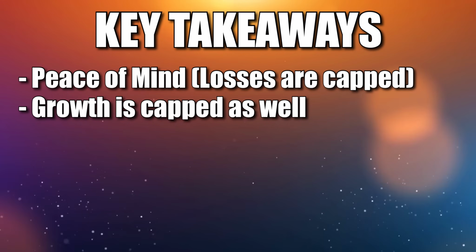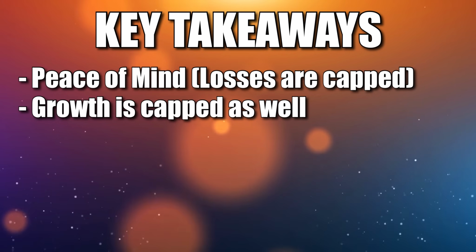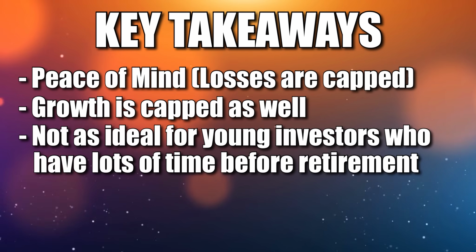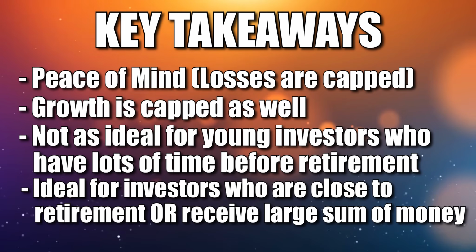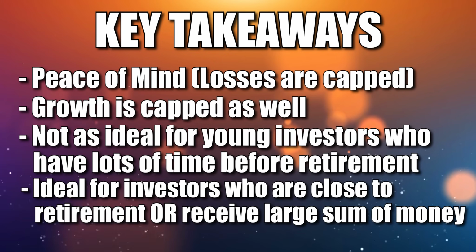So is this ideal for younger investors who are still in the capital accumulation phase, maybe in your teenage years, 20s, 30s, even 40s? It doesn't make a lot of sense to do, except for maybe if you had a large windfall or you had an inheritance where you have a large sum of money now and you want to protect it and grow it at just a very stable amount. So then maybe this might make sense for you.